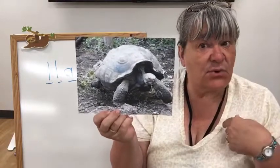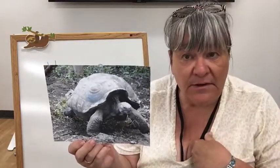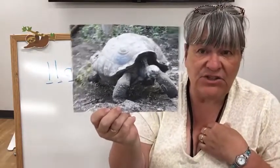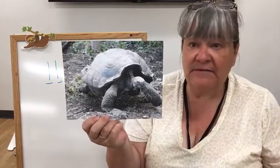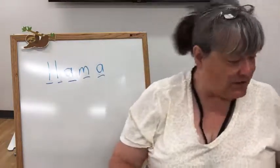It's about a Galapagos tortoise that lived to be 175 years old. That is old. And you know what? I think you can see giant tortoises close to here, at Reptile Gardens. If you go to Reptile Gardens, I think they have these big giant tortoises there. You could actually go see one. They don't normally live here, but in a zoo-like setting, there are giant tortoises.